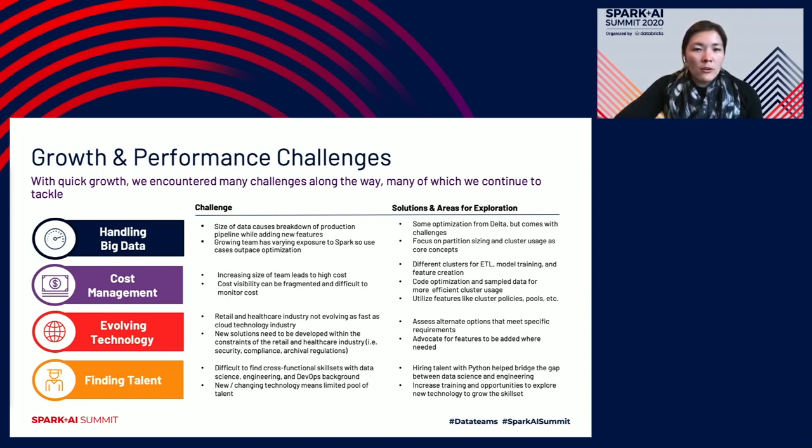And then one final challenge area, broadly, before Raghu jumps into some of the challenges specific to the machine learning journey itself, has been finding talent and continuing to develop the talent on the team. With the technology being relatively new and constantly changing, it's difficult to find people to join the team, especially when we're growing so quickly, who have that cross-functional skill set of data science, data engineering, and an understanding of DevOps best practices.